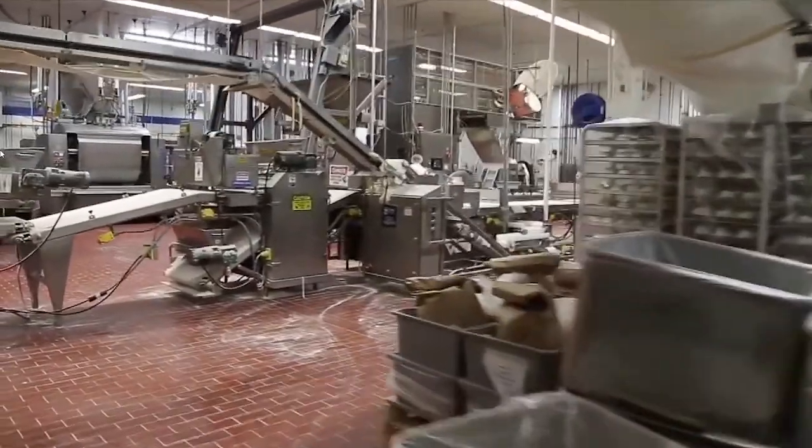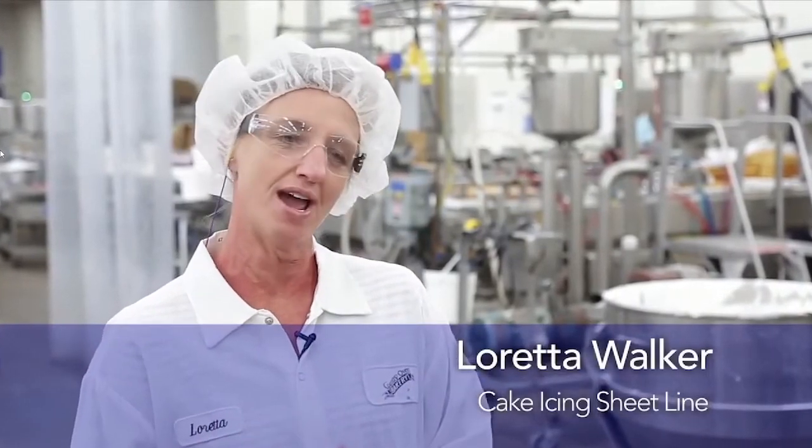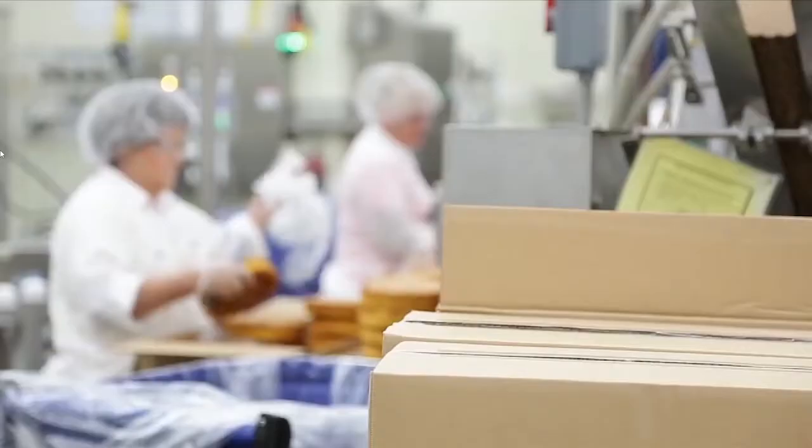They can get a degree. They can not get a degree, but they can learn and they can work their way up in the organization and become a leader in the plant that'll pay them substantially more money. A lot of people think if you work in a factory that you're a low-class person, that you don't have a high education. You're not going to have a good career.